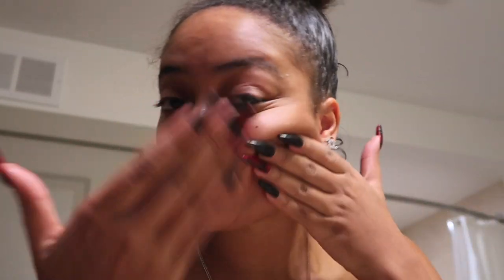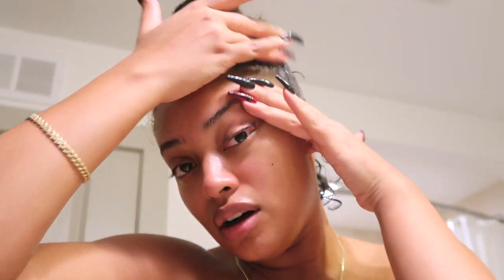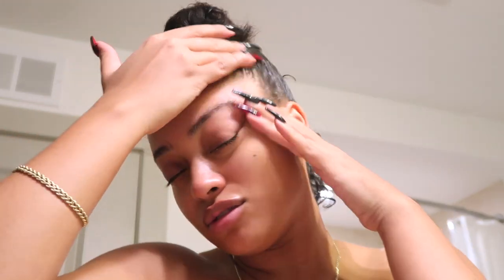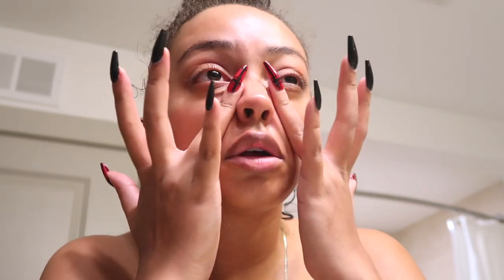I'm gonna push this up into the skin. Push up on your forehead. Ooh, I can feel my face literally getting lifted. I'm applying pressure, not hard, but I'm just massaging my face in an upward motion. It feels really, really good. And then using your ring fingers, just under the eye. Very gently though, you don't wanna be too rough. And then hit your temples, circular motions. I'm like falling asleep, standing up.